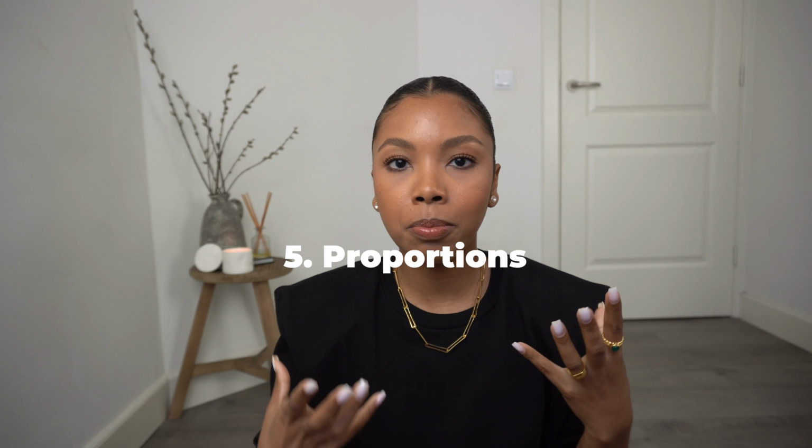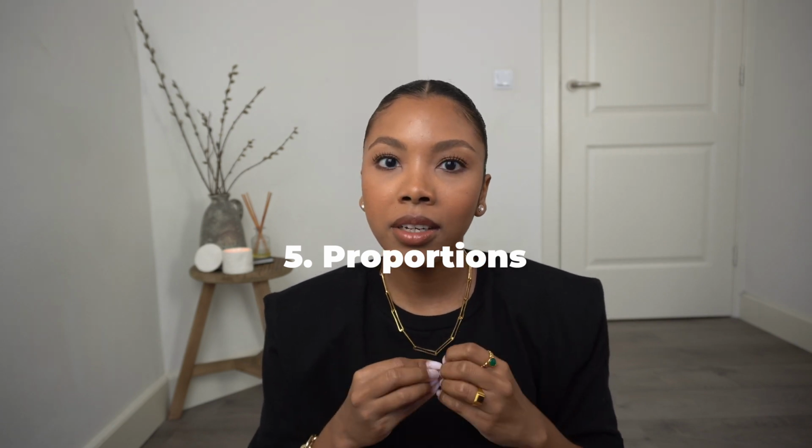Now, another element that I really started playing much more with is proportions. This one is kind of linked to the fit and tailoring, but I would say that proportions is really about getting to know your body type, what flatters your body type the best. Now, for me, I know that my waist is something that I always want to be accentuated, because if I don't, I will look like a potato sack.